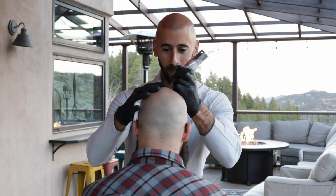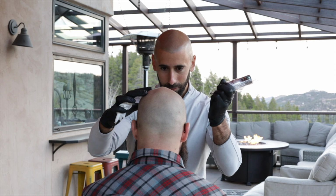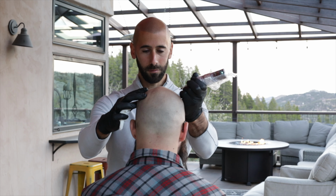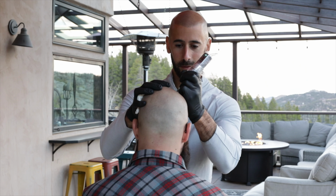So once I get out of the shower, I'll just dab a little bit on my finger, about the size of a dime, and rub it up on my head. And then about 15 seconds later, I'll take the anti-shine and put a little bit of that over the top, and then I'm good to go for the rest of the day.